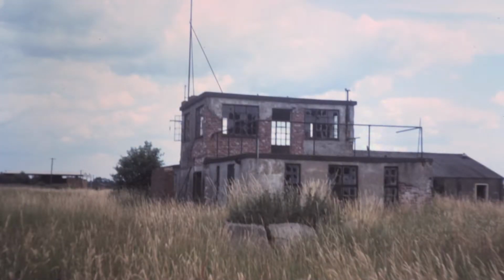Here's a picture of the old wartime base at Tibenham, dated 1944. As you can see, it's still got the original buildings. Well, this is what it was like in 1975 when I arrived. You can see the glasshouse has gone from the top and the windows have all been smashed and vandalised.